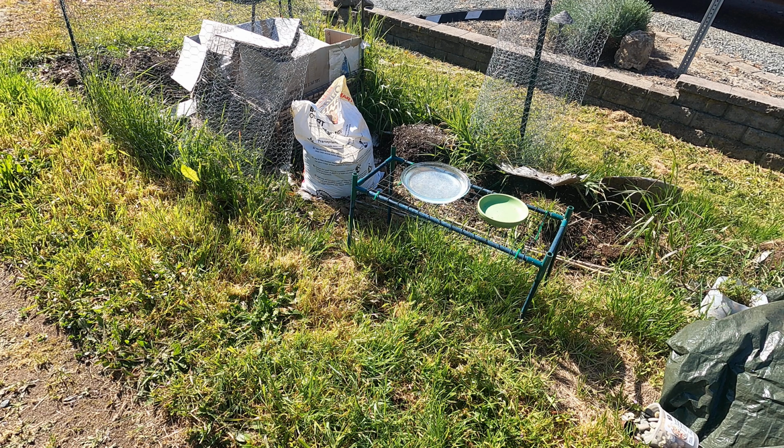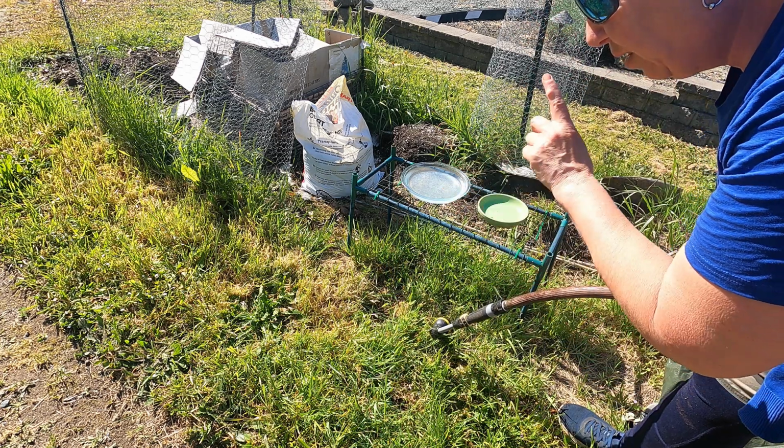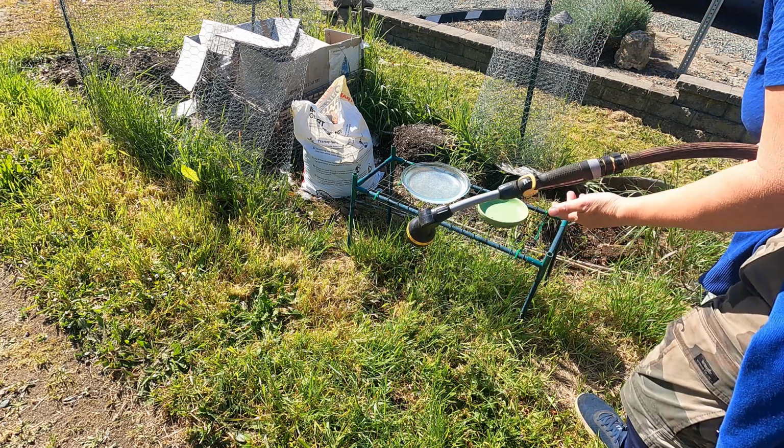Here's one of my tasks that I have to do every day. I'm sure that you can hear him off in the distance. There's a crow out there. That's Poe. I made friends with him last year.